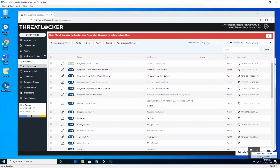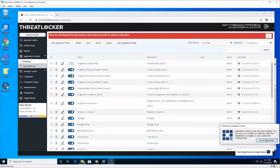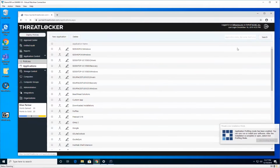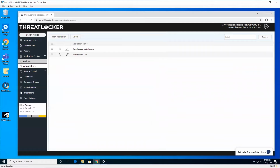And I'm going to say here, because we can always start this profiling mode without something being blocked. So I'm going to start the profiling mode here. I'm going to test this with profile installed files only. So what this is now doing is it's tracking changes to my system. So if I was to go into my downloads folder and copy this here, and then I hit end, it's going to say someone's installed that file. So when I search in here, test installed files, I can see that that installed file was created. That was the only file.